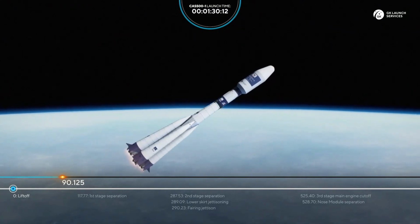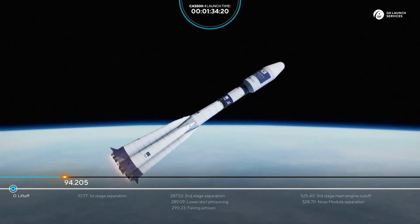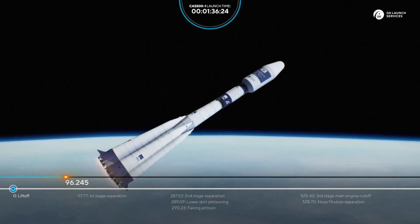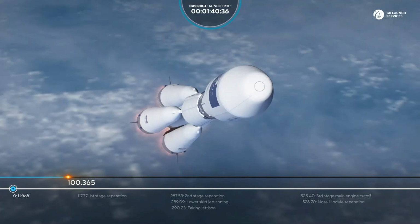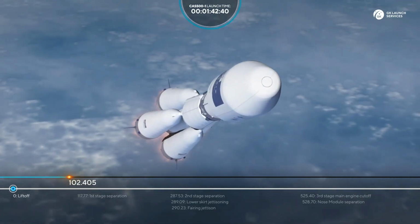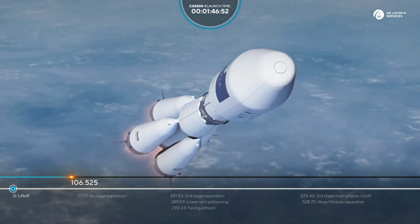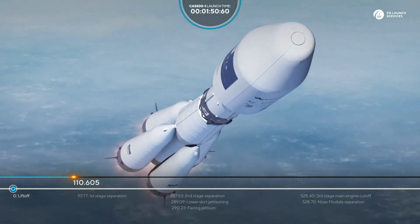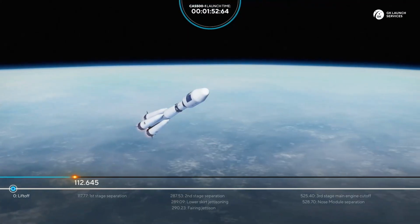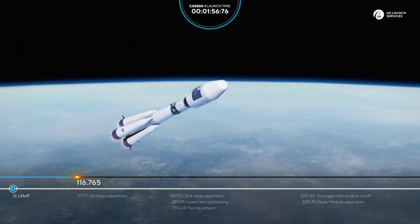So 90 seconds from liftoff. All parameters of the launch vehicle are nominal. So we're good. 100 seconds. So everything is okay. And we're about to separate the strap-on boosters. So the rocket pitch, yaw, and roll parameters are nominal.